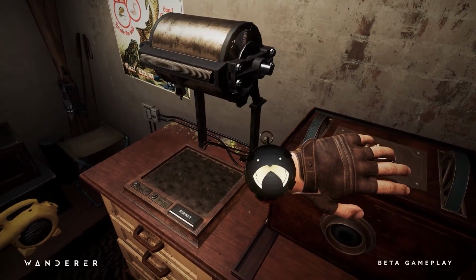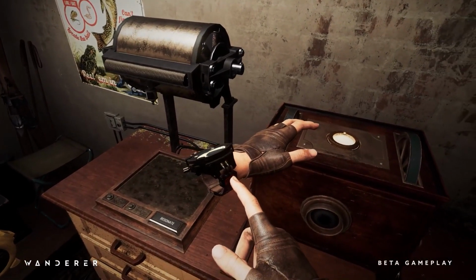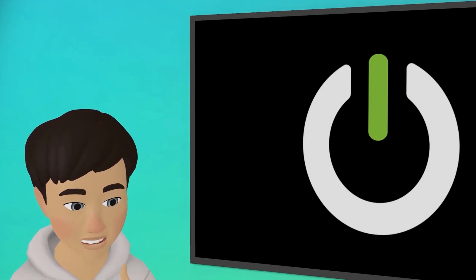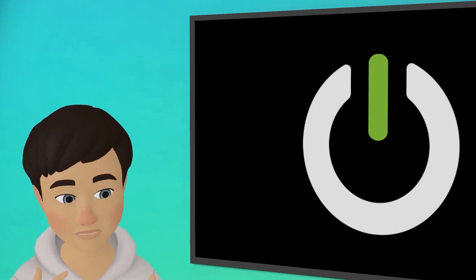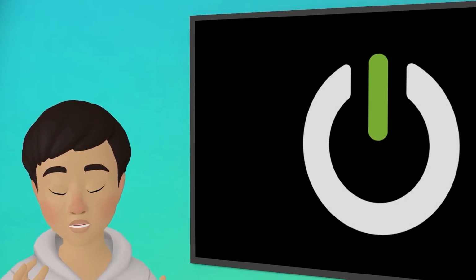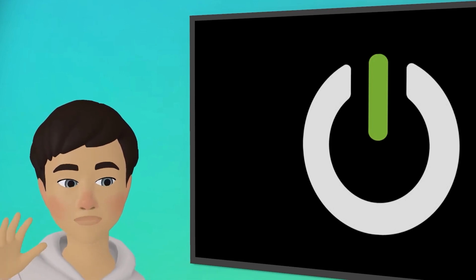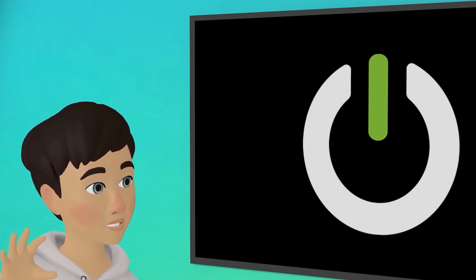So I do feel like the game probably could have used a couple more months to iron that out and be this really smooth, solid experience when it came out. But I do think it's a really fantastic experience all the same. And if you're willing to put up with some of those bugs at launch, definitely one of my favorite VR games in recent memory.